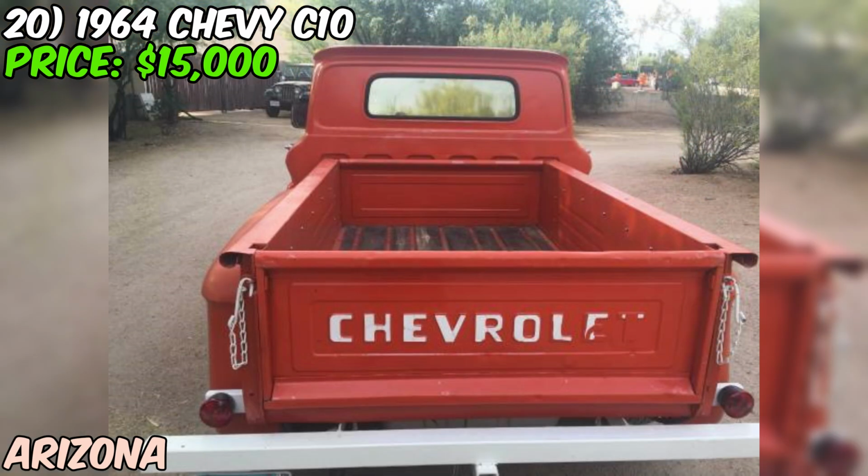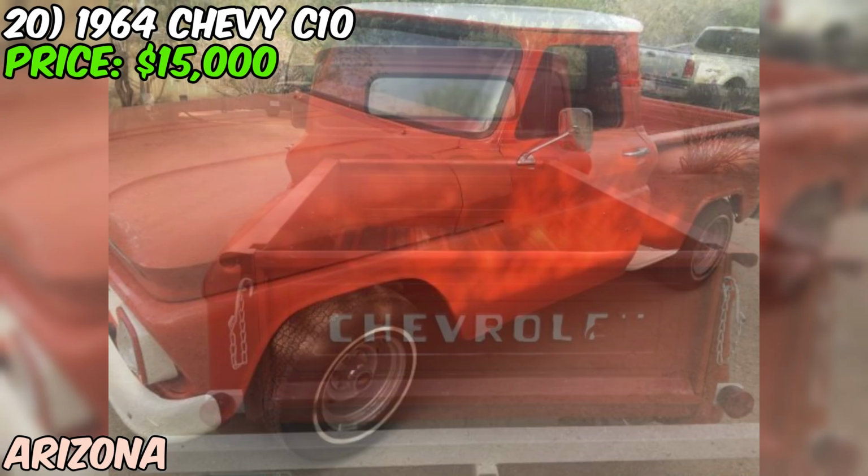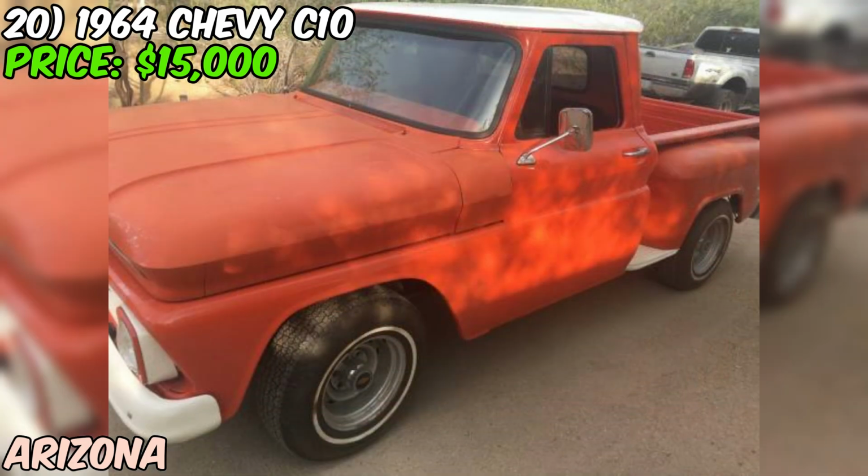At $15,000, you're in the market range for these trucks, but the body style conversion and clear coat issues might give you some negotiating room. The original drivetrain adds value, especially if it's running well.